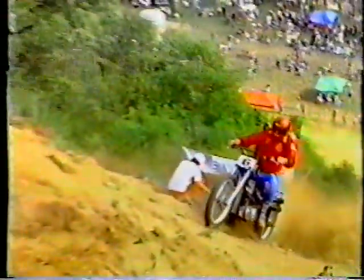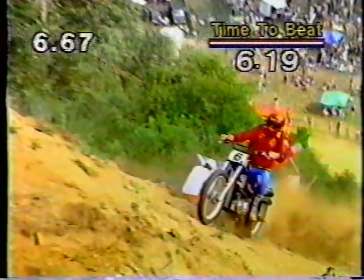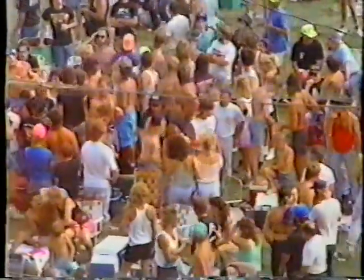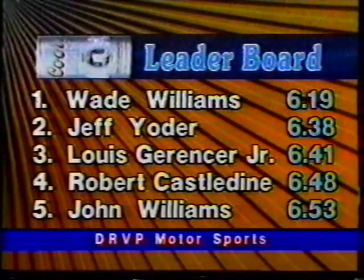Yeah, you can see it's real smooth. He's keeping it on the ground. This is a real good ride for Randy. Well, let's see if the clock confirms what our perceptions are, and it does indeed. 6.67 seconds, so Randy Gabriel's day has gotten better, but he still is not able to catch up to the leader, Wade Williams, at 6.19.